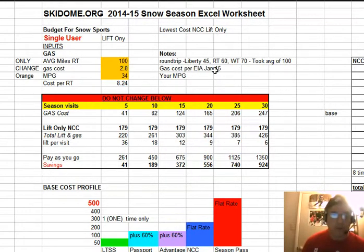Gas cost projected coming down by hopefully December, $2.80, and miles per gallon of my particular vehicle. You can see it's pretty efficient. And my cost per trip is $8.24. If you're taking a couple people, obviously divide that, and that'll get your gas cost. So, for me, I just need gas and a lift ticket, because I'm really, really cheap. So you can see as I go more, the gas costs, of course, climb. Can't get away from that. And there's the cost of the NCC and my total lift and gas.